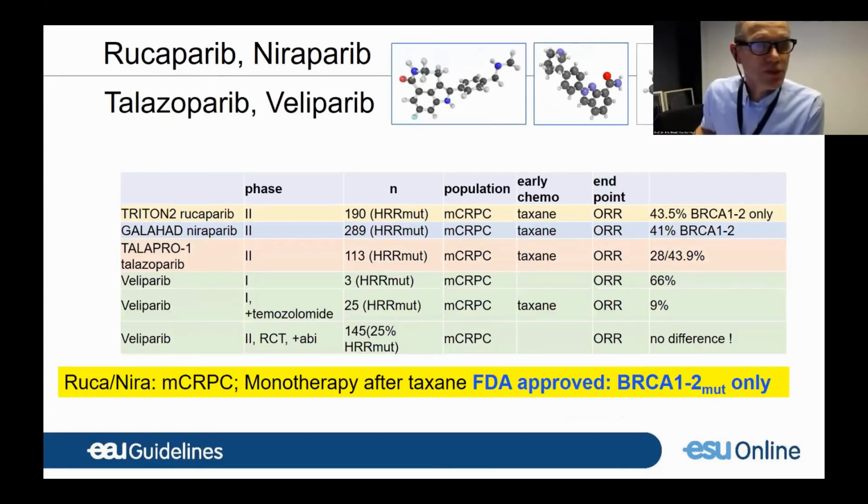But the other agents that were studied in prostate cancer, and a brief summary of the studies published now, also show that many of these studies used pre-chemotherapy treated patients and had an overall response rate as their primary endpoint, but the responses in BRCA1 and 2 mutated patients were impressive, with 40 to 50%.